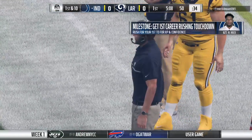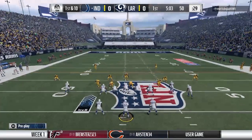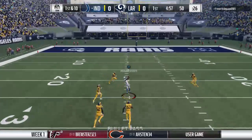2nd and 2 is prime time for a little bit of a gamble, isn't it? Open up the playbook, go play action, toss that bad boy deep. But in this situation, go ahead and give it to your back. Let him pick up a first down. Keep the sticks moving. Luck now to throw.